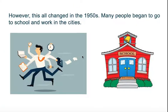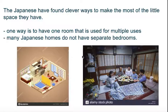However, this all changed in the 1950s when people started to decide that they wanted to either go to school or to work in the cities. So that's one of the things that changed Japan, and made it more crowded and more populated: the desire to work and go to school. Now, the Japanese have found very clever ways to make the most of the little space they have, and they've done this in numerous ways.